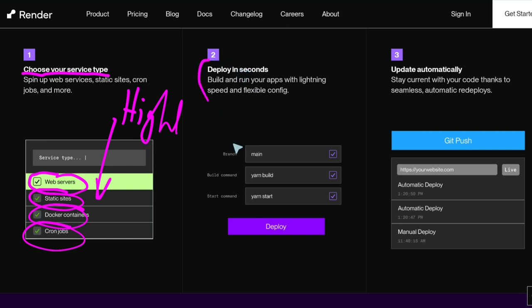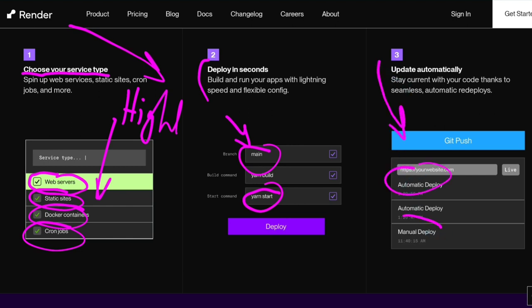Then we are choosing the target branch like main that we want to deploy, and the startup command like yarn start. So I would say that Render is making things more convenient for developers, more straightforward by just choosing exactly the command, and then you choose whether you want an automatic deploy or manual deploy. Automatic will be basically that whenever you have a commit, you have a deploy.